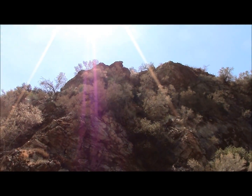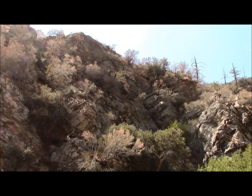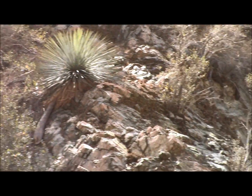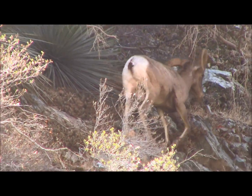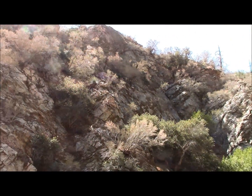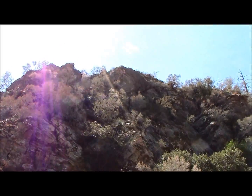They're butting heads up there. We're gonna work our way down now. It's getting really hot. I think they're waiting for us to leave so they can come back down to the water. Leave them alone. You're alive, sheep.